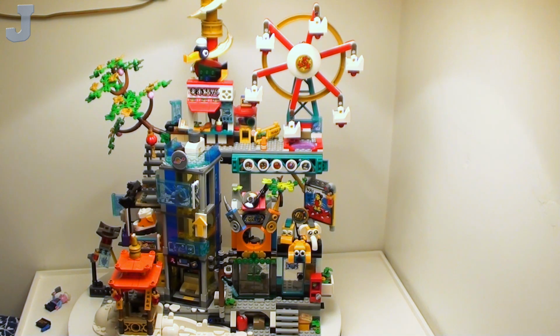Build experience was pretty good at the beginning and the middle, but what really tainted the build experience, other than it just being a long build, is the stickers. I mean, there's three sheets. You saw how many sheets I had to go through. They were spaced somewhat evenly, but it was just getting kind of redundant with the stickers.